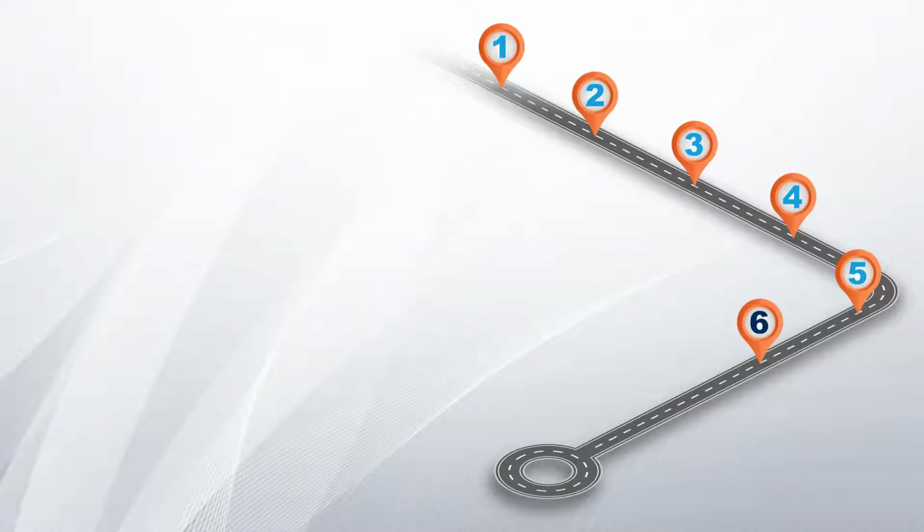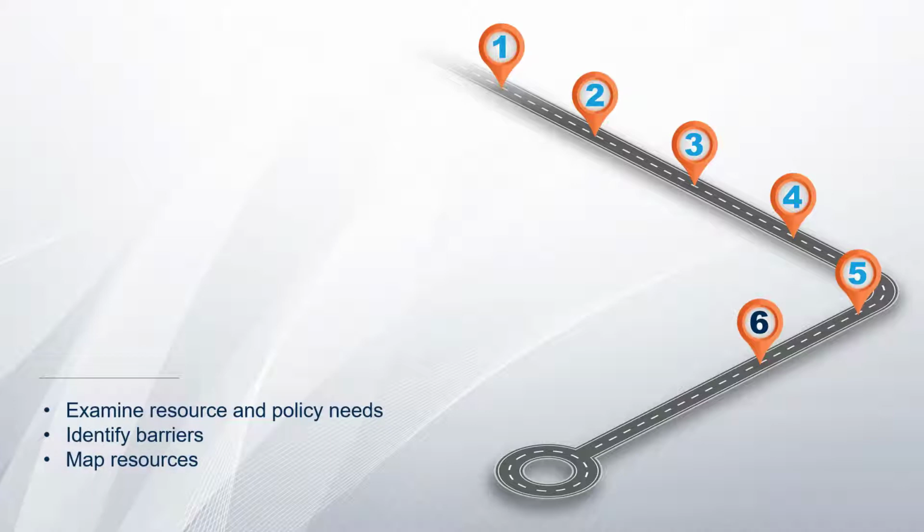Once program design and modification is underway, the industry and public partners will take a strategic look at the resource and policy needs to implement the career pathway. Are there any barriers preventing a true career pathway from taking hold? A barrier might be, for example, policies inhibiting articulation agreements between schools, or other administrative or statutory policies making career progression along the pathway more difficult.